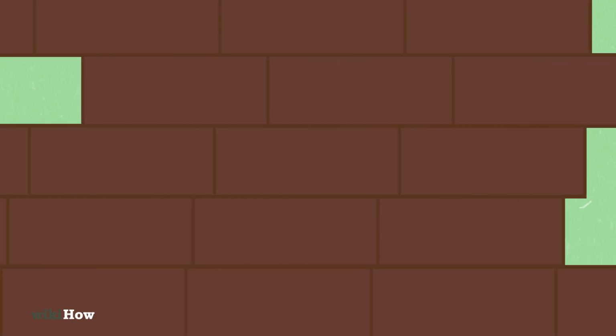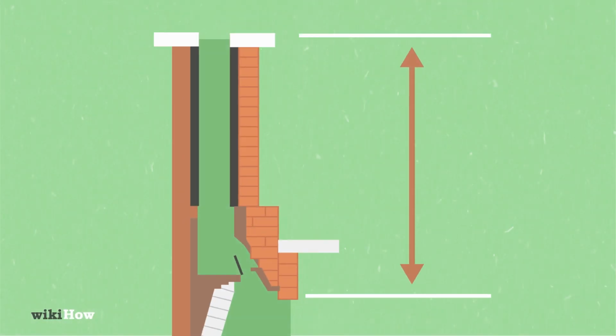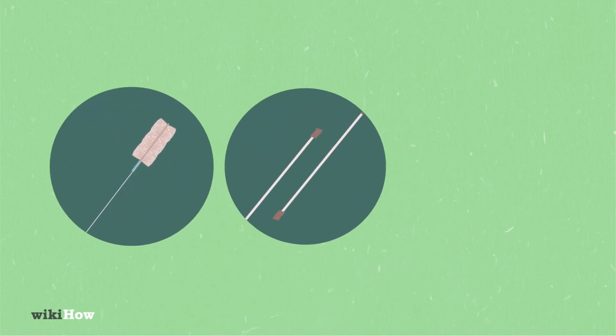Before cleaning, check for animals that may have nested in the chimney. Measure the chimney to ensure you have the right tools. Purchase chimney cleaning supplies such as a brush, extension pipes, and protective gear.